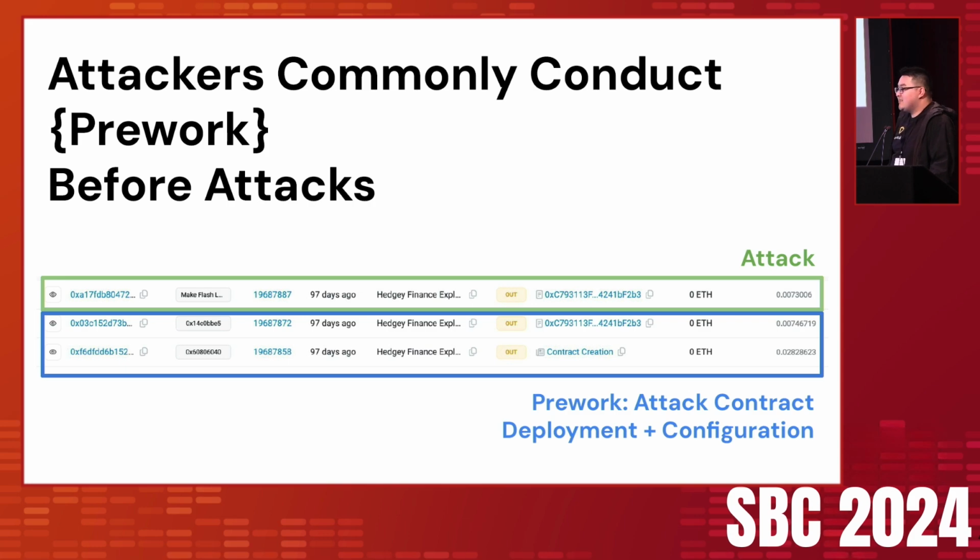So it sounds like attack front running is no longer an effective method to stop the attack, but we do have some insights. Attackers do not conduct the attack atomically most of the time. They always conduct some pre-work before the attacks. For example, let's take the Hedge Finance exploit as an example.